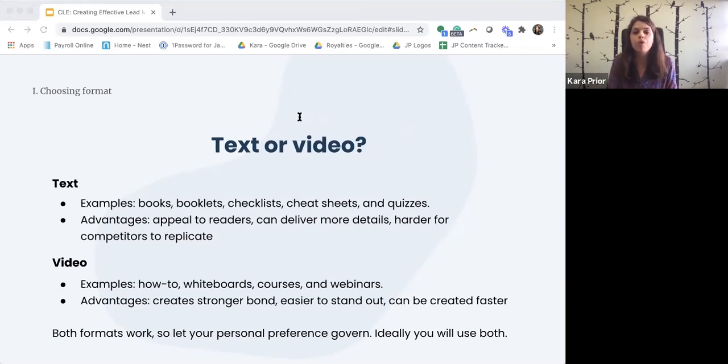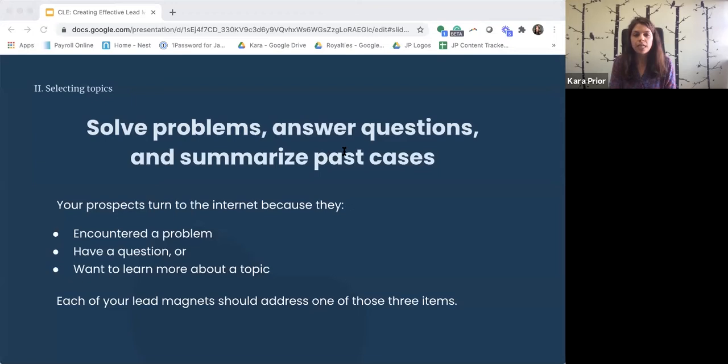But just remember, both formats, text and video, work. So let your personal preference guide where you start. And in the long run, ideally, you will use both formats, okay? So moving on. Step number 2, selecting topics.